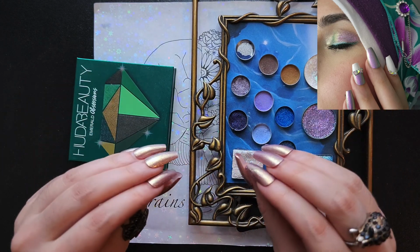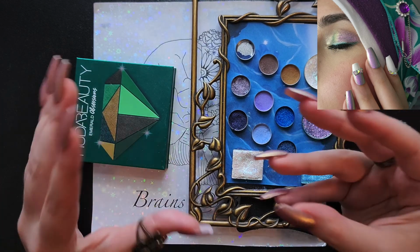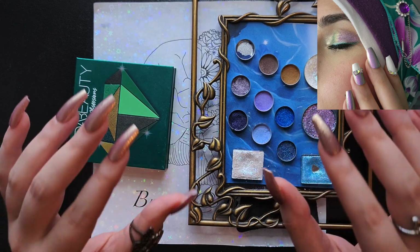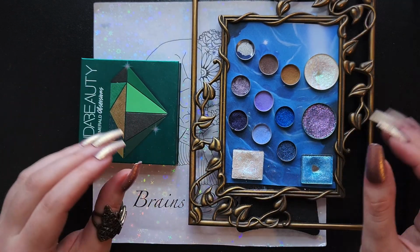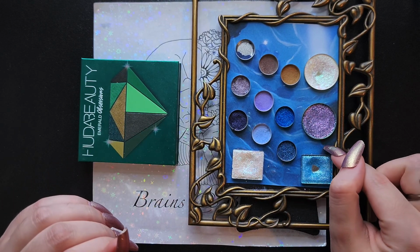I feel like the white really ties it in because on my scarf I have these white lines on the floral patterns and also on the nails, so I really needed a white eyeshadow that wasn't here, so I did go and grab that one. But yeah, that was overall a really beautiful look, and it went gorgeously with the nails. Revenge looks so pretty on the nails.